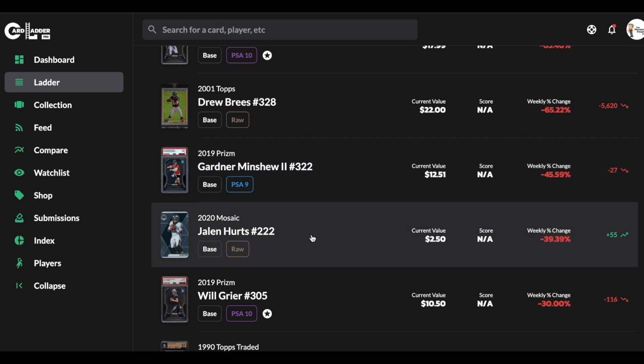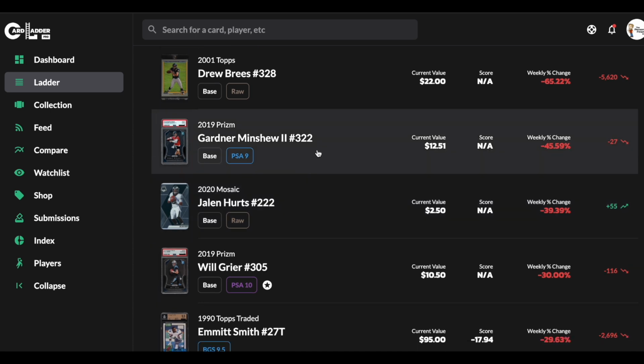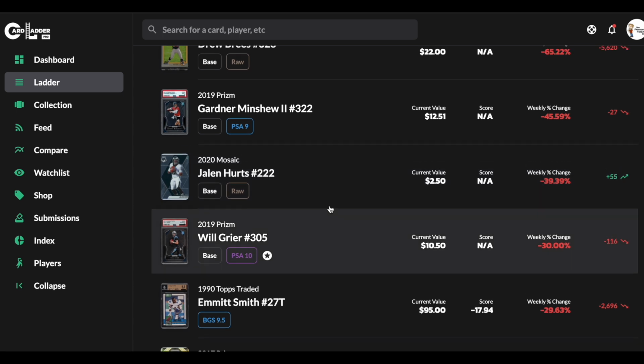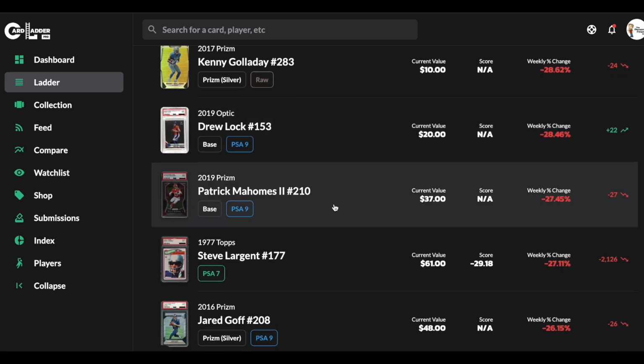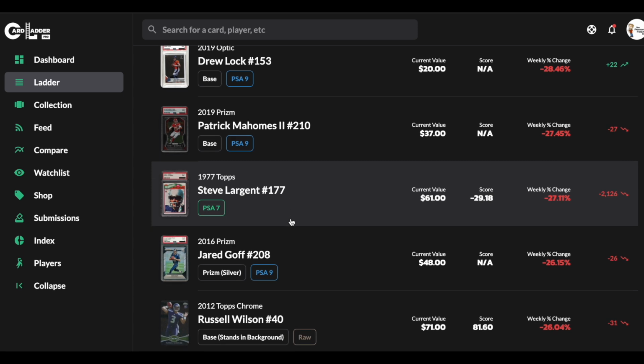Jalen Hurts, big name. A lot of guys are speccing on Jalen Hurts. Gardner Minshew, the forgotten man in Jacksonville. It's just interesting to go through. There's a lot of cool cards that you can go through and pick out. I actually have this card, Steve Largent rookie card in a PSA 7. And that is about what I paid for it right here. I might have paid a little bit more, maybe $70 for it.